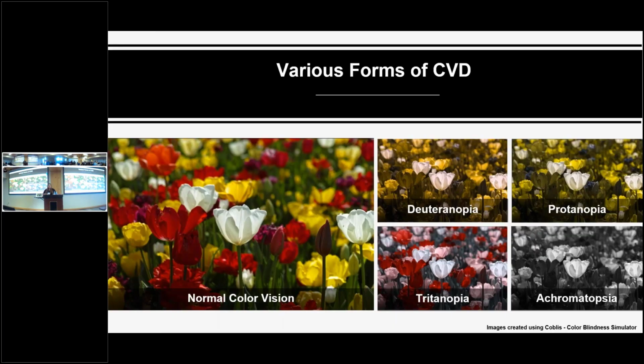Okay, so there are various forms of color vision deficiency. There's deuteranopia and protanopia. Those are the red-green color vision deficiencies, and the most common. There's tritanopia, that's blue-yellow, much rarer, and then achromatopsia, which is a complete lack of color vision, but both of those are fairly rare in the population. So usually when we are looking to augment things for color vision deficiency users, we're going to look at red-green for the deuterans and the protans.